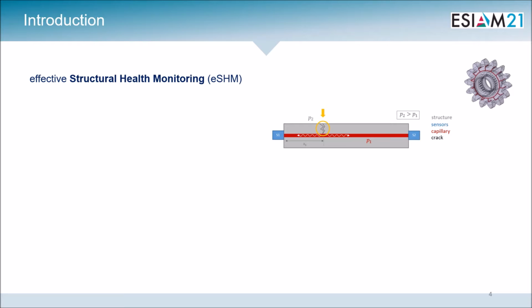of a fatigue crack. The capillaries are filled with air and are set initially at a very low pressure P1, and after the structure has been loaded, cracks can be initiated and will then propagate through the structure. And if the crack encounters a capillary on its way, a contact arises between the outer higher pressure P2 and the low pressure volume inside the capillary P1.